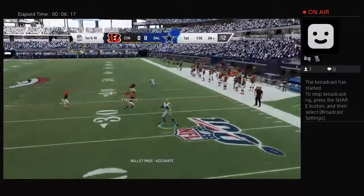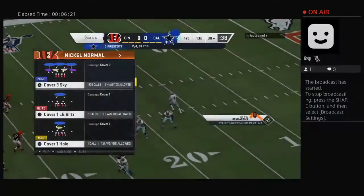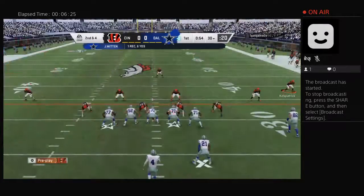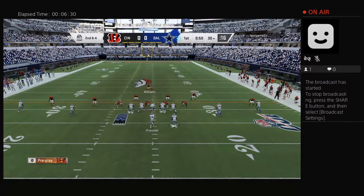Prescott on first down. Going right side, he has Witten. He'll be brought down on the 30-yard line after a gain of 6. A gain of 6 there on first. 6 yards was the pickup on the last completion, so here's 2nd and 4.